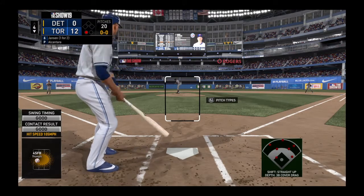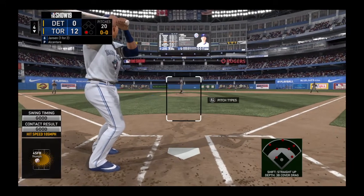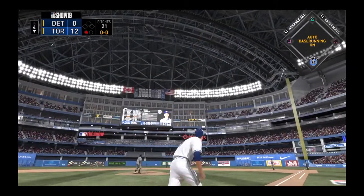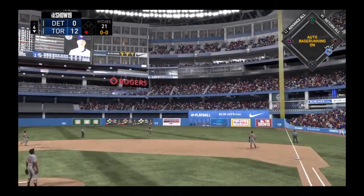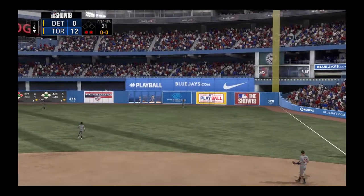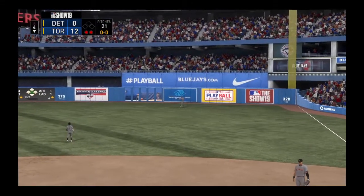Now batting, number 9. Stepping in now, Danny Jansen. This is skied out toward right. Castellanos is under it. He's got it, and there are 2 down now.